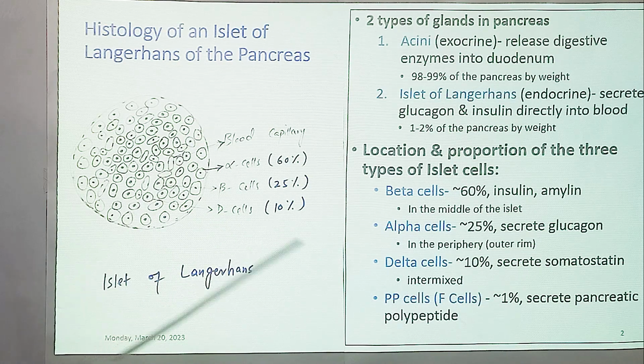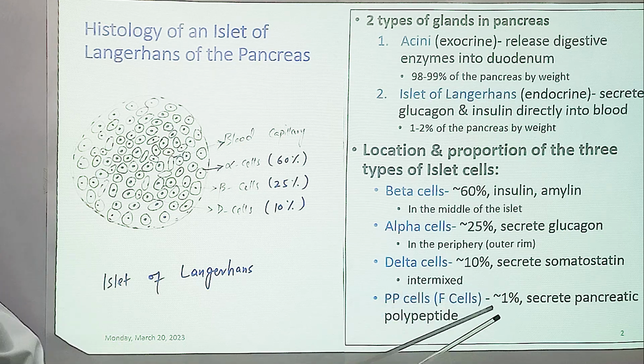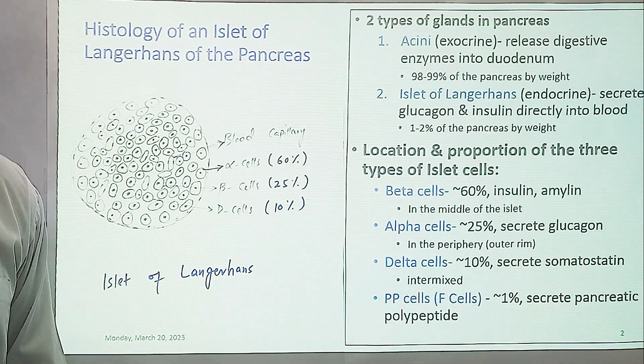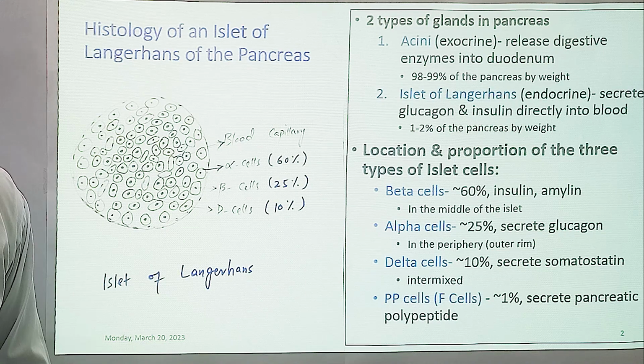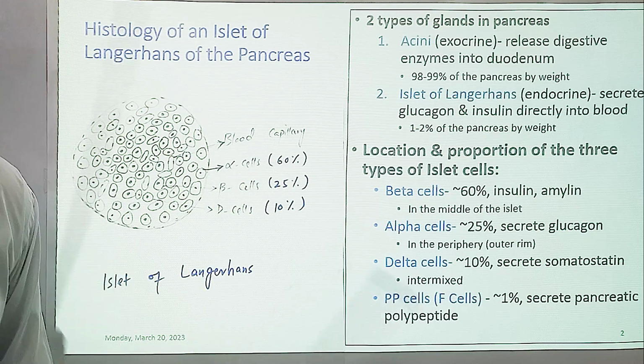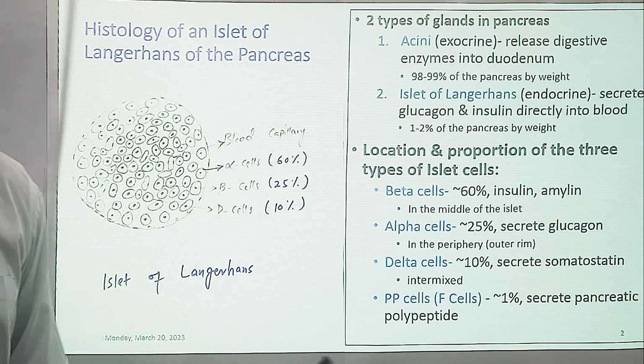Another kind of cell, the PP cell or polypeptide cell, also called F cell, is just 1% and it secretes pancreatic polypeptide hormone. This pancreatic polypeptide hormone may have a possible role in reducing appetite and food intake. The rest, 4% of the mass of the islet of Langerhans, is made by connective tissue, blood vessels and nerves.